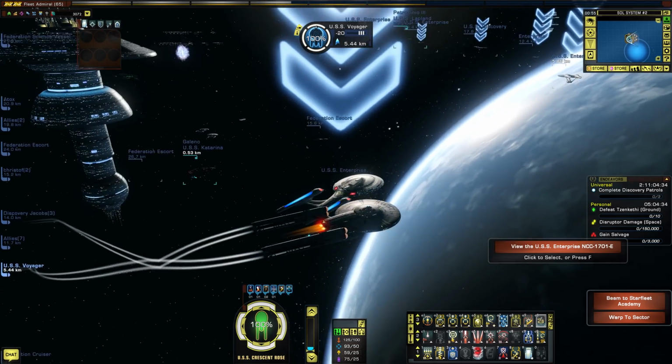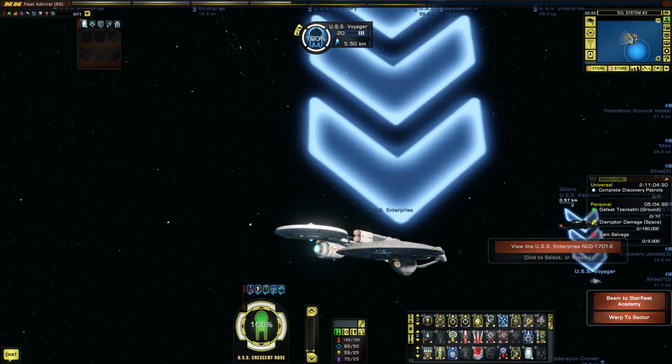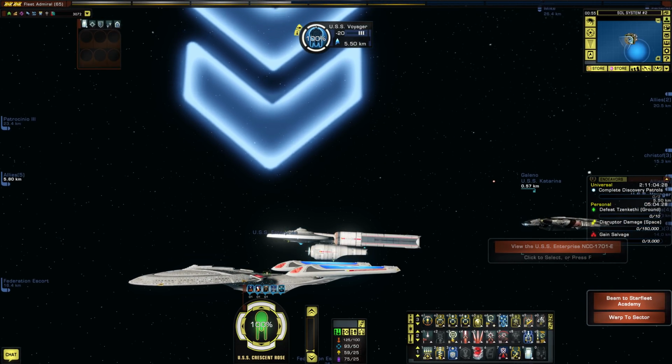USS Enterprise NCC 1701E, seen only for a brief time in the movie land.